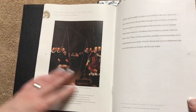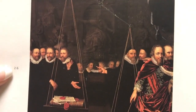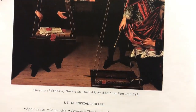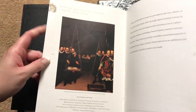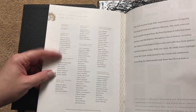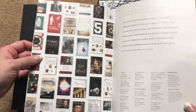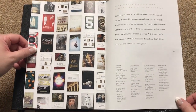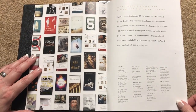And we've got a page on the Topical Articles. This painting is pretty neat. I like that. Then it's got a list of the topical articles, which there will be 14 of. And we've got a page of the contributors, of which there are 75 pastors and theologians that participated in this one. Then this page here is a bunch of small images of book covers.